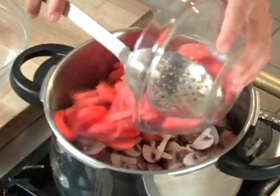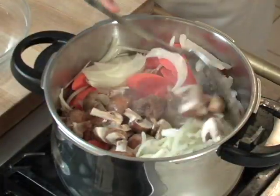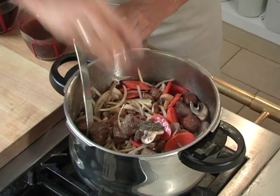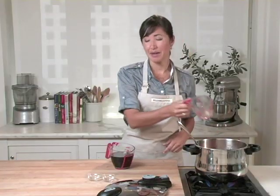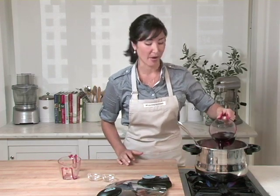Mushrooms, carrots, and onions. I'm going to give these a quick toss, and we'll add the final ingredients. I'm now going to add the final ingredients of my recipe: some dried thyme, some Dijon mustard, some beef broth, and some red wine. And if I were making my beef bourguignon the traditional way, I could let this cook on the stove for another couple of hours.